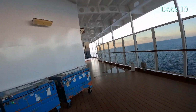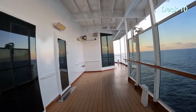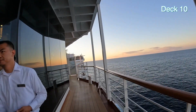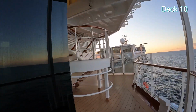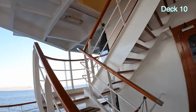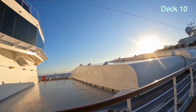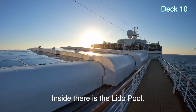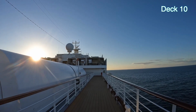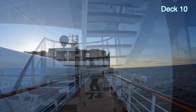We're heading forward on the starboard side of deck 10. This is the top of the glass elevator. Should be able to, oh, see, that's closed too. Starboard side, that was the midship elevator back there. And this is the cover for the pool, see? Covered pool. And that's the retreat. Go in right here.